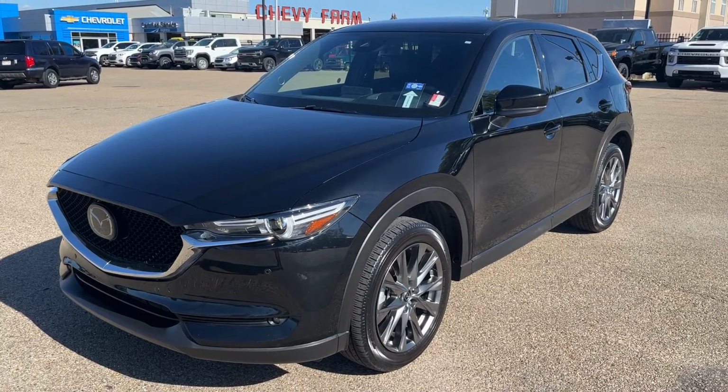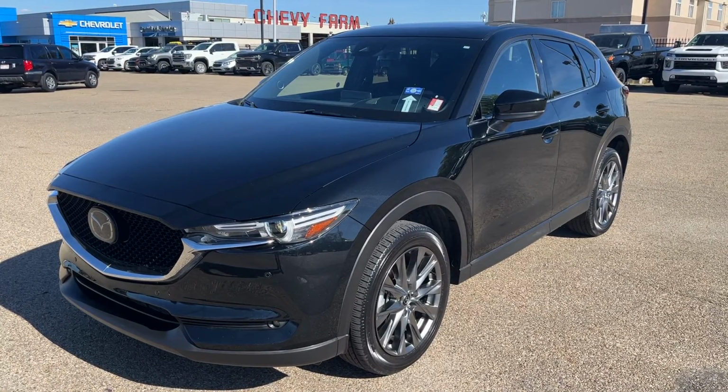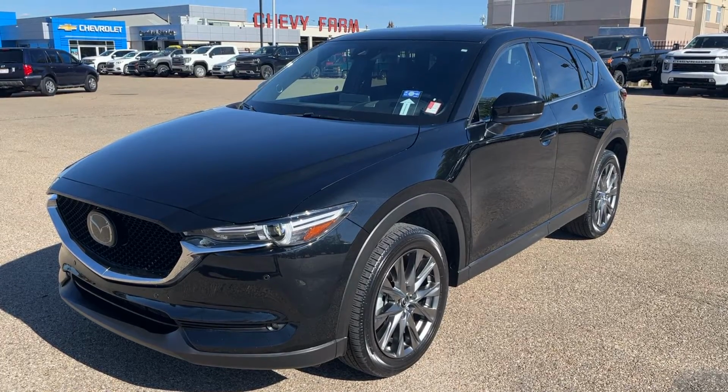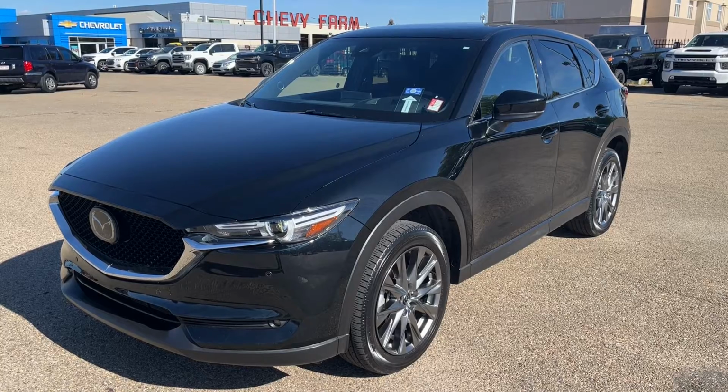Welcome to Wolfe Chevrolet. Today we're taking a closer look at some of the interior and exterior features in our 2021 Mazda CX-5. The CX-5 is featured in the signature trim and is a black paint finish.